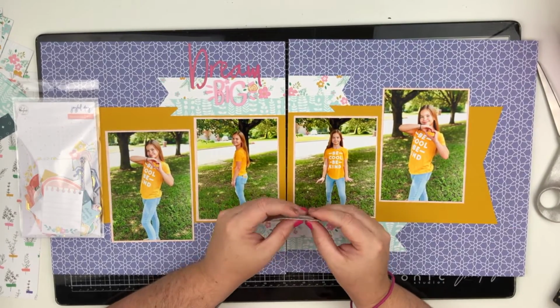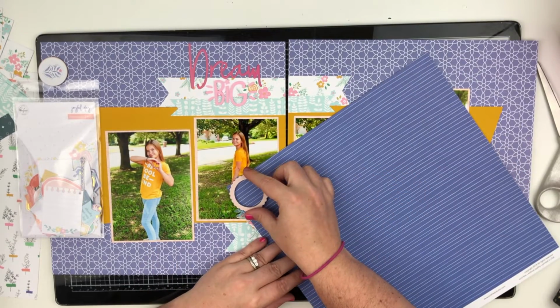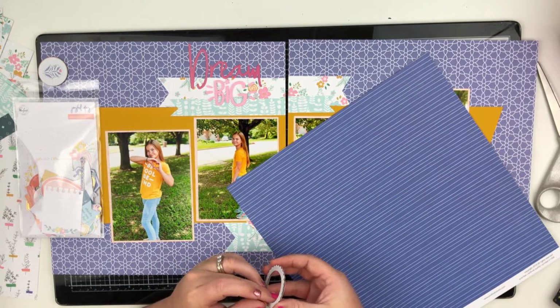There's really no story about these photos. They're just photos of my daughter, and that's what I like to scrapbook. I like to scrapbook every day.